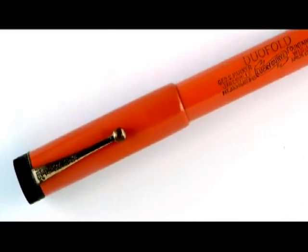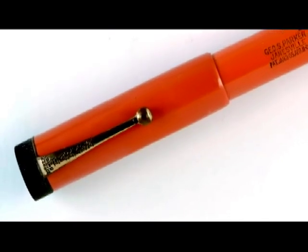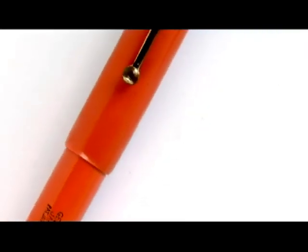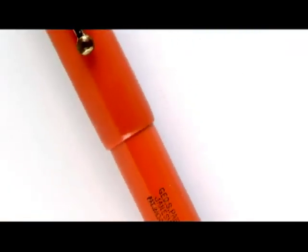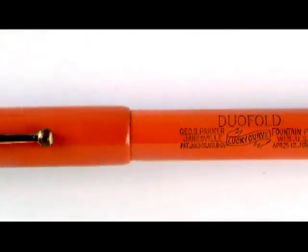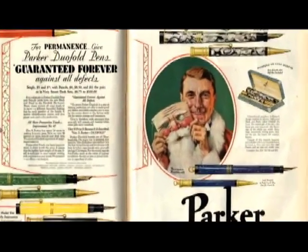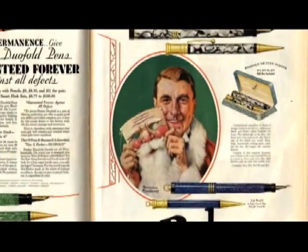It was large. It was in-your-face large, but I believe in perfect sync with the times. It was flamboyant, and the 20s were nothing if they were not flamboyant. It was also somewhat expensive, and this seemed to have the effect of making it more desirable. So the dual-fold was really the pen that put Parker pen on the map.